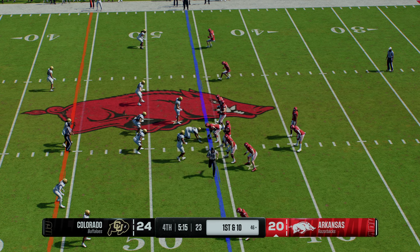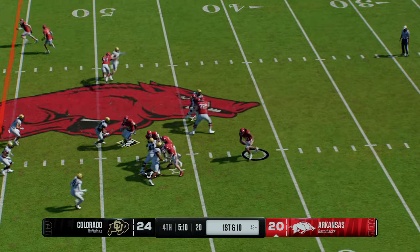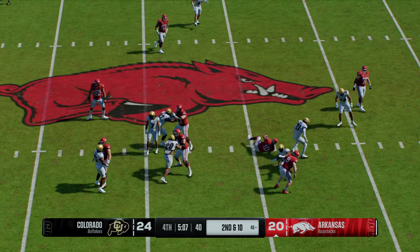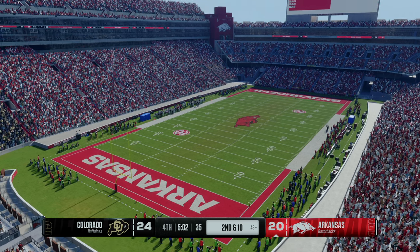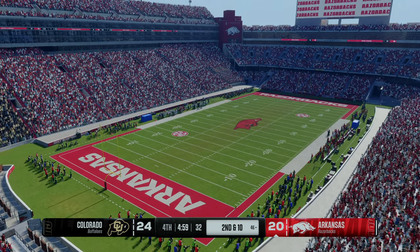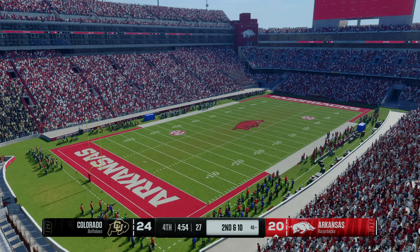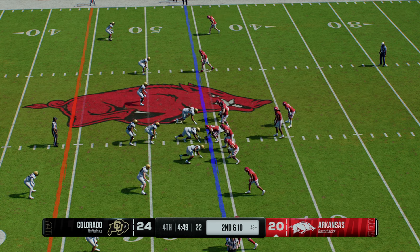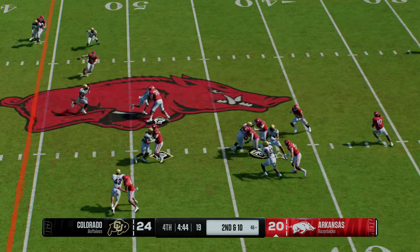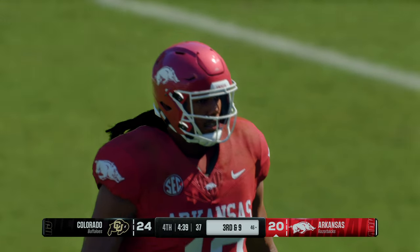The Razorbacks will snap it on first and 10. Quarterback on the keeper. And maybe he'll get back to the line of scrimmage, but no more than that. Nice job by the defense shutting down all the options, making sure it wasn't easy to read. Nice job going to the quarterback and getting him on the ground. They'll line up for a second down play. It'll be a draw, and they pick up just one. It'll be third and 9.